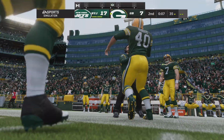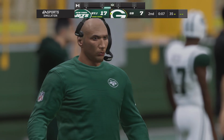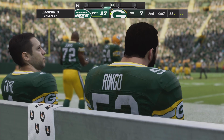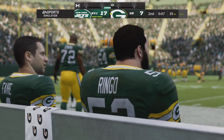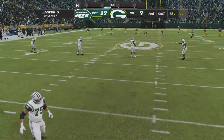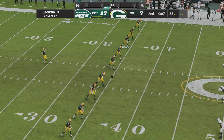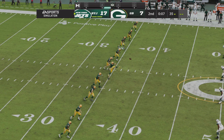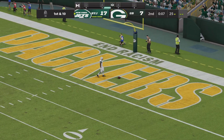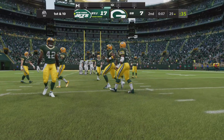Extra point up and good by Crosby. And the lead is trimmed down to 10. Seven seconds to go in the half as the kick is away. And not wanting to risk anything here late in the half, he'll just take a knee and they'll bring the football out to the 25.